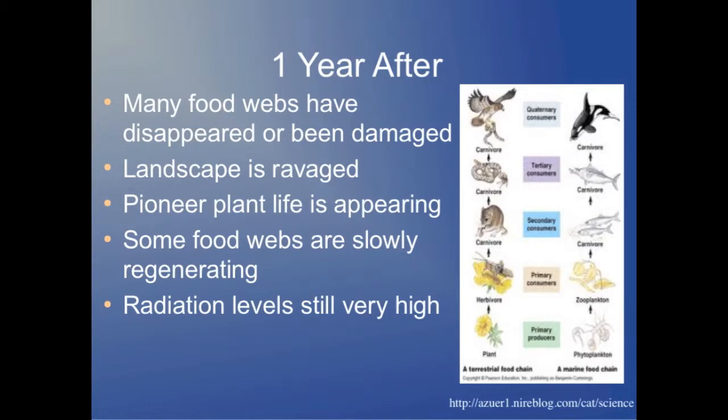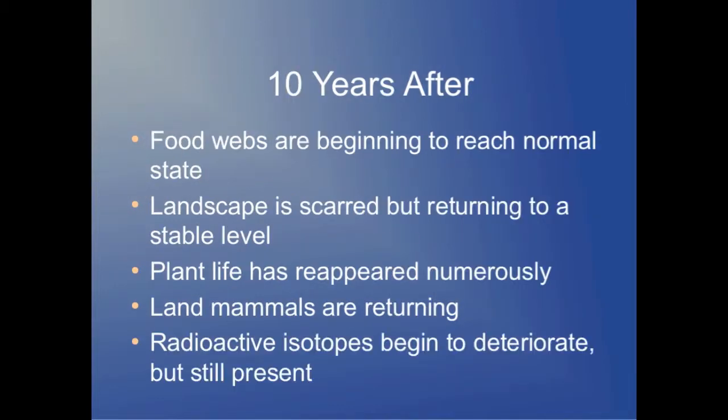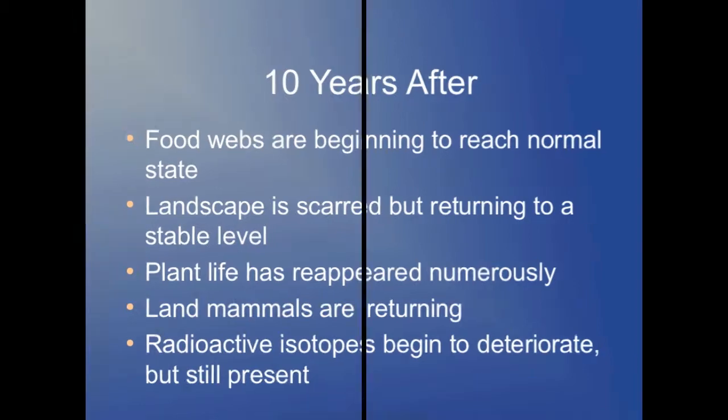A year after the bombs had been dropped, many food webs had disappeared or been damaged. The landscape had been completely ravaged, and pioneer plant life began to appear. Some food webs were slowly regenerating, but radiation levels were still very high. Ten years after, the food webs began to reach a normal state again. The landscape is still scarred, but is returning to a stable level. Plant life has reappeared numerously, and mammals are returning to the area. Radioactive isotopes began to deteriorate, but are still present.